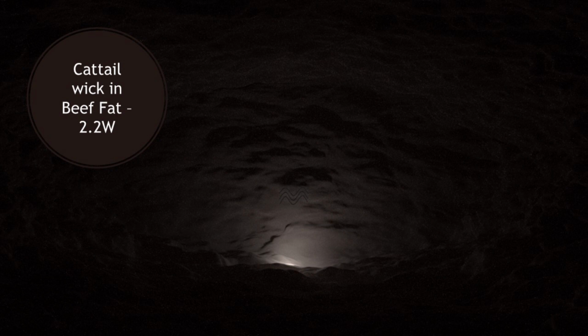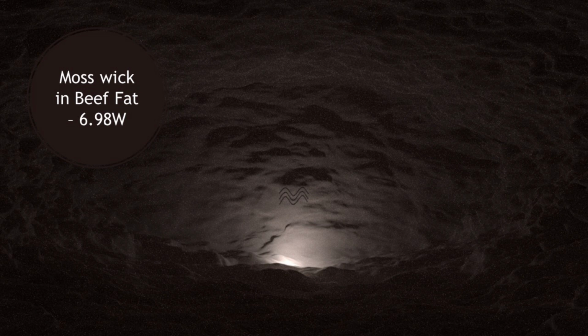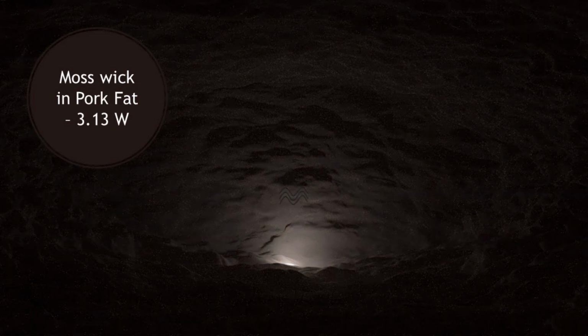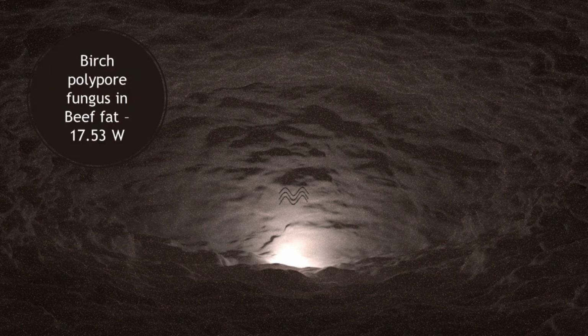This first slide is the cattail wick in beef fat, the cattail in pork fat, moss in beef fat, moss in pork fat. Now, with much higher readings, we have the hoof fungus wick in beef fat, the hoof fungus in pork fat, which is the brightest scene at a whopping 18.65 watts, the birch polypore fungus in beef fat, and finally the birch polypore fungus in pork fat.